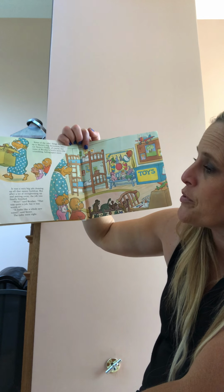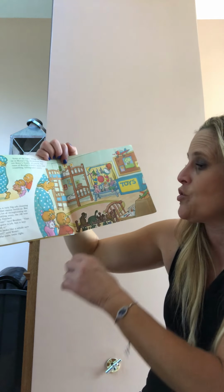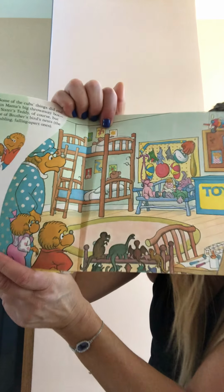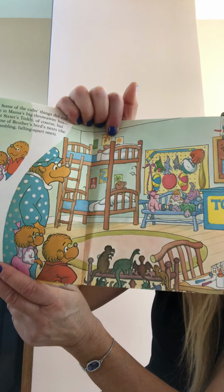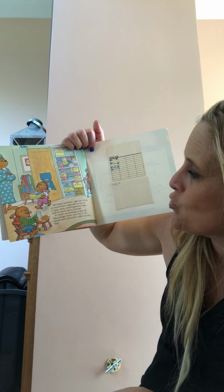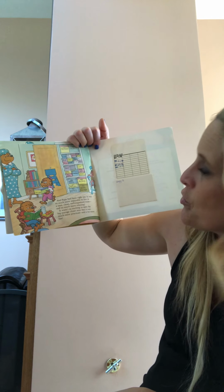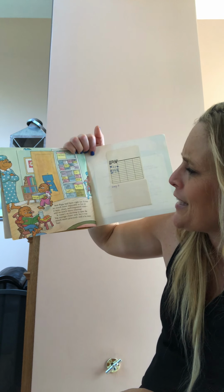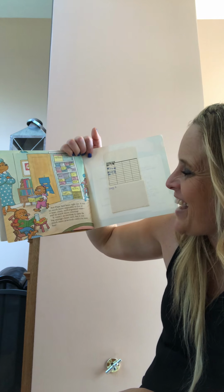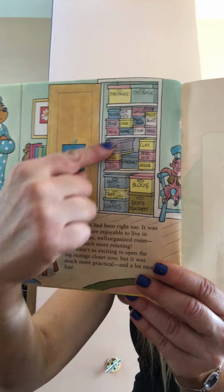Wow, said brother, that was quite a job, but it was worth it. It looks like a whole new room, said sister. The Cubs were right. Look how nice that looks. So organized. And Papa had been right too. It was so much more enjoyable to live in a neat, clean, well-organized room, and so much more relaxing. It wasn't as exciting to open the big storage closet now, but it was much more practical and a lot more fun. See, all their boxes are all organized.